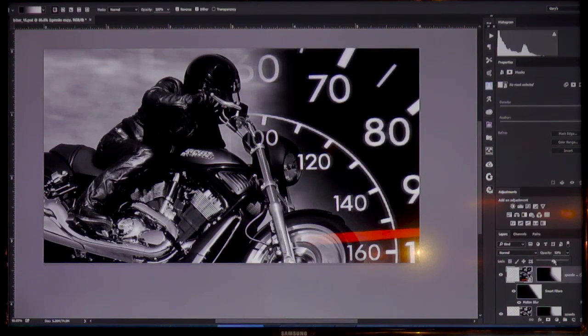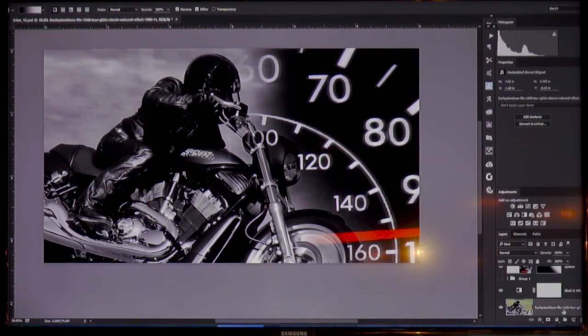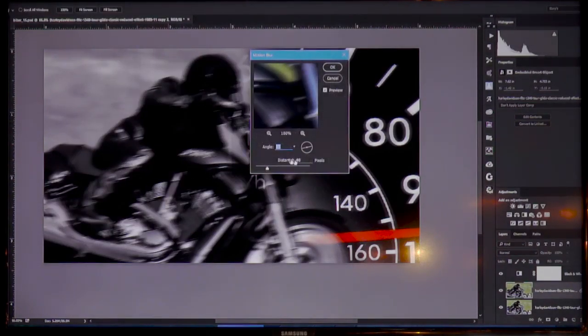I don't know how that happened, but if I hit D for default, it goes back to black and white. Yeah, see what I'm saying? What's happening now? As that mask builds up towards the edge, I get motion to here and not to here. And if that's not enough for me, I can take the opacity of that layer and kick it down to reduce it even more.